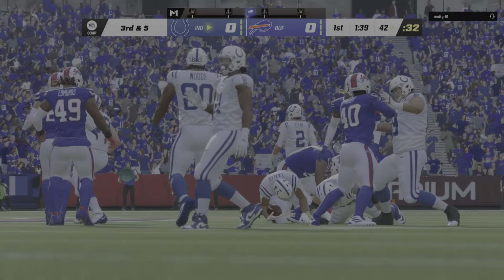The beauty, though, is it's happening early. If they don't panic, they don't compound this problem, they've got a long way to go and a chance to get back in it. And he is going to lose yardage here. Not what they had in mind there. That's going to go as a loss of four.